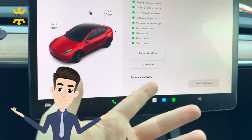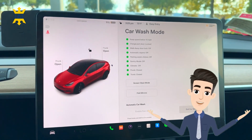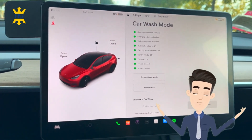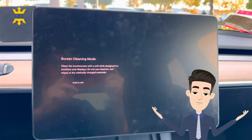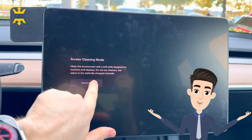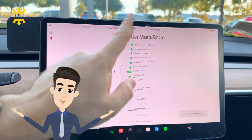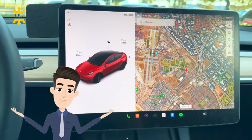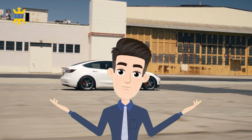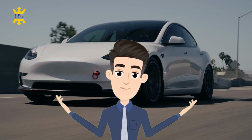and then you can also enable free roll if you're going to want to go into neutral. If you're going on one of those with a conveyor belt, you can do that easily here. Also, if you want to clean the screen, you can do that here as well. As you can see, some smudges there, you can wipe that off, and then just hold exit. If you're wondering where that moved to, that moved to car wash mode, and just a nice little mode to utilize when you're at a car wash and you're done. Just go ahead and exit and you're back to normal.